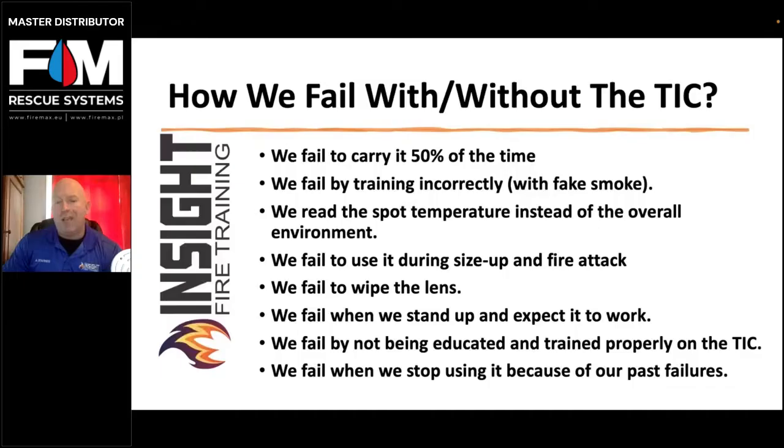The other thing is, it's a tactical device used for decision making. So firefighters fail to use it in the decision-making process, such as size up, fire attack, ventilation, enhancing their search, RIT, all of those things it could help with.